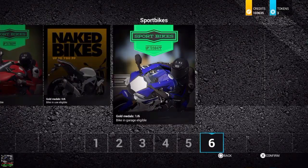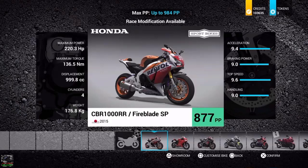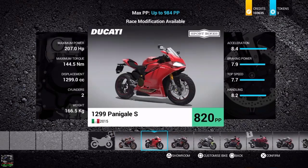Right, guys, up next, we're going to try a bike that we haven't tried out, on a circuit we haven't tried out. It's another one of those long road circuits, and I've seen loads of people struggle at this. We're going to try out the Ducati. Now, we got this on a reward, but we haven't tried it out. I'm going to up the performance points, spend a few credits, and then we're going to jump straight into this race. This is going to be a first experience, so it's going to be really interesting. So let's get straight into it, guys.